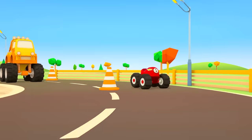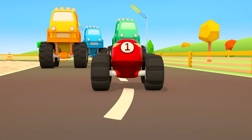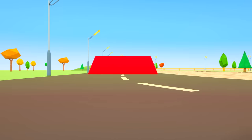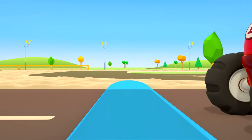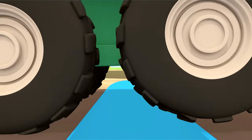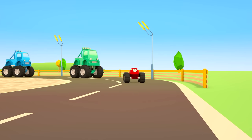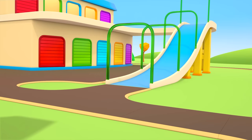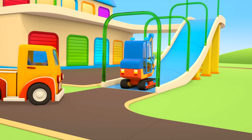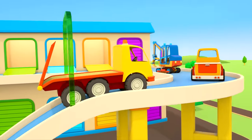The little car is driving so well. It hasn't knocked over a single cone. And it's not scared of the pool. The little car has got no problem keeping up with the huge monster trucks. This is a brilliant race. The helper cars have got the job done. Time for them to get back to the garage and get some rest.